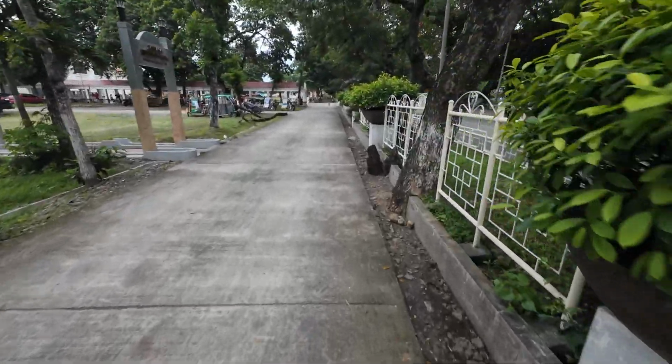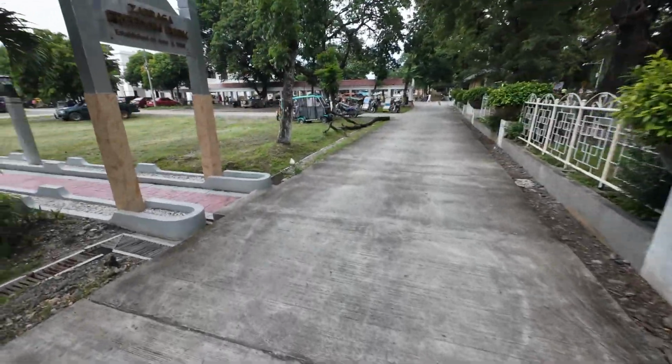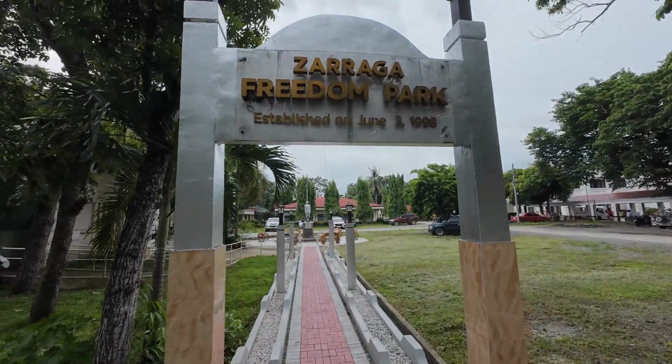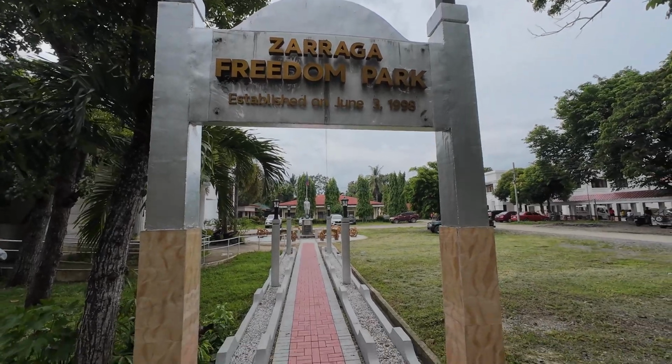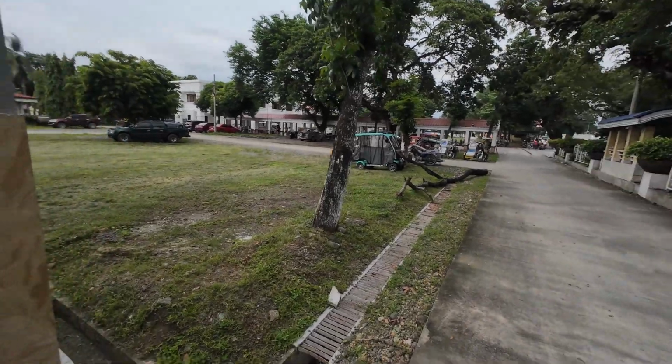We have the Zarraga Provincial Park here. I'm just going to check this out real quick. This is the Zarraga Freedom Park. This was dedicated back on June 3rd of 1998. And yeah, let's check it out.